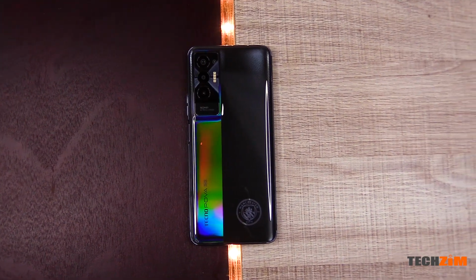This is the Tecno Pova 5G. Let's talk about it.